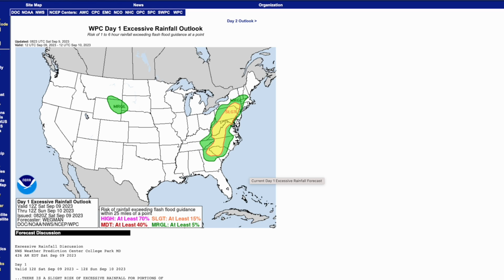So moving on to the excessive rainfall outlook, we do have a slight risk of flash flooding today. If I was drawing this, I would actually probably put a moderate risk somewhere in here, a very tiny moderate risk, but I would not be surprised if this gets upgraded because we have got a lot of rainfall that's going to be falling here today. We already have flash flood warnings ongoing in some of these areas, so definitely look out if you're in the yellow today. That's a 15% risk to see flash flooding. So, yeah, look out for that.